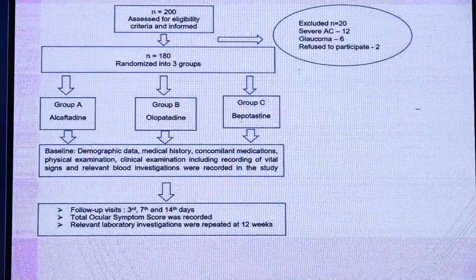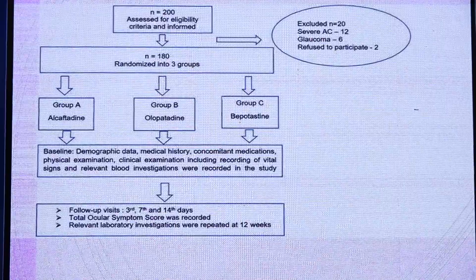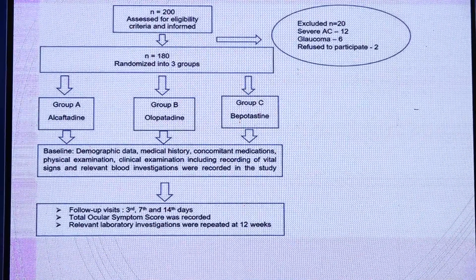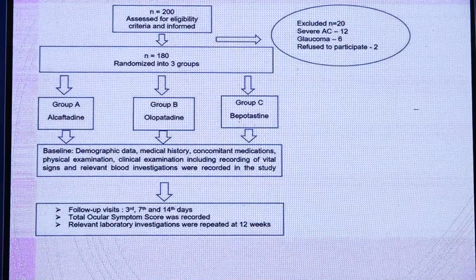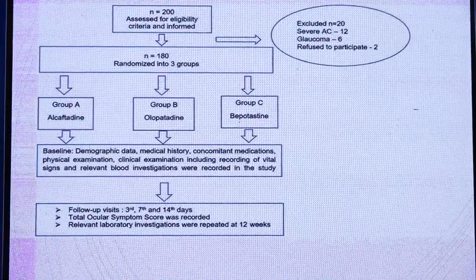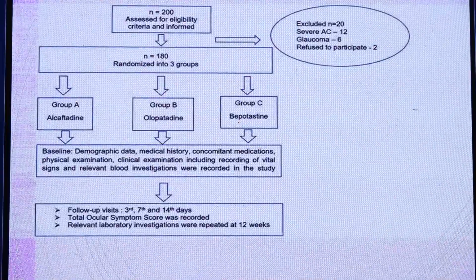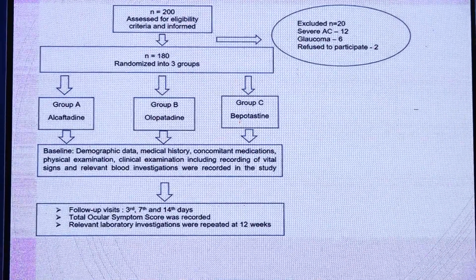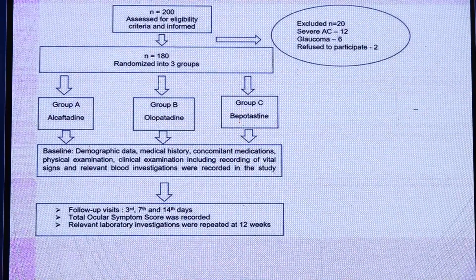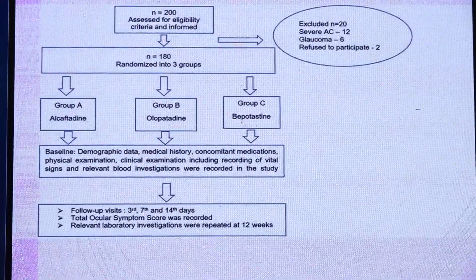So a total of 200 patients were assessed, out of which 180 patients were taken into consideration after exclusion, and these 180 patients were divided into three groups: Group A, Group B, Group C. Group A was given alcaftadine, Group B olopatadine, Group C was given bepotastine. Then demographic data, medical history, concomitant medications, physical examination, clinical examination, vital signs, and relevant blood investigations were all recorded along with the ophthalmological examinations. Then follow-up visits were taken on the 3rd, 7th and 14th days.